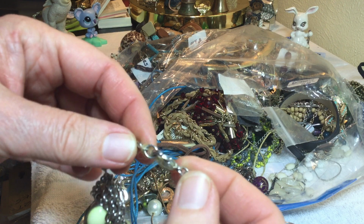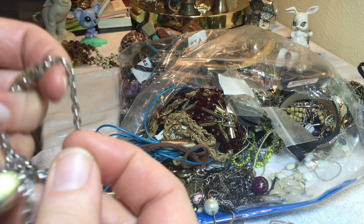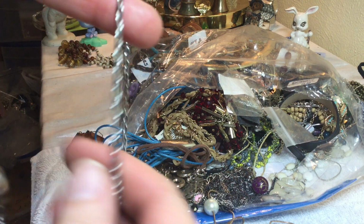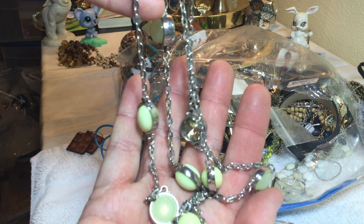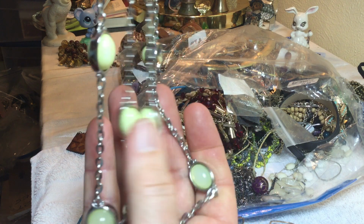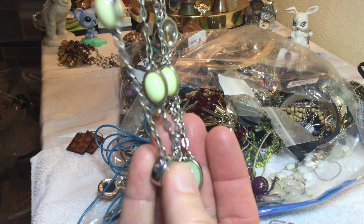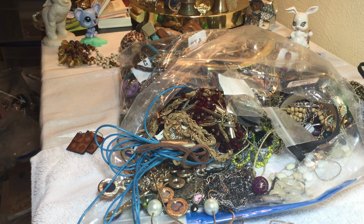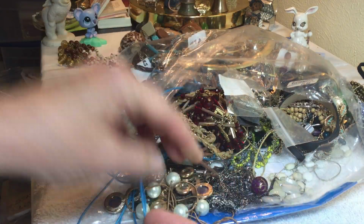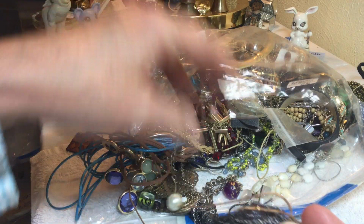And there's the biggest wad of hair I've ever seen on a necklace. I'm gonna have to take that outside and do something because it's a nice necklace. These are heavy. That's some glass. These are glass. Some of them are. But that must have been one heck of a hook back there, always getting tangled up in the person's hair.